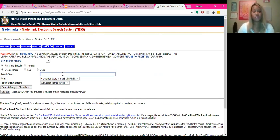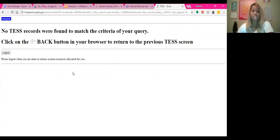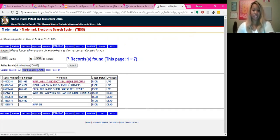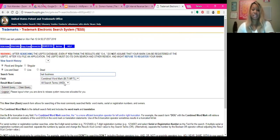And then this is where you would search the term. So say we're looking for hair business. Maybe we're looking for hair bussiness. Let's do that. It looks like no one has that one, so I would be able to use it if I wanted to, because it looks like no one has it. Hair business. Ooh, it looks like some people have this here, but they have the word business in here, so it's just giving you the ones that have hair in it and a business, but not necessarily hair business. So put in your name here and see if it is being trademarked or not, and that will save you from being sued.